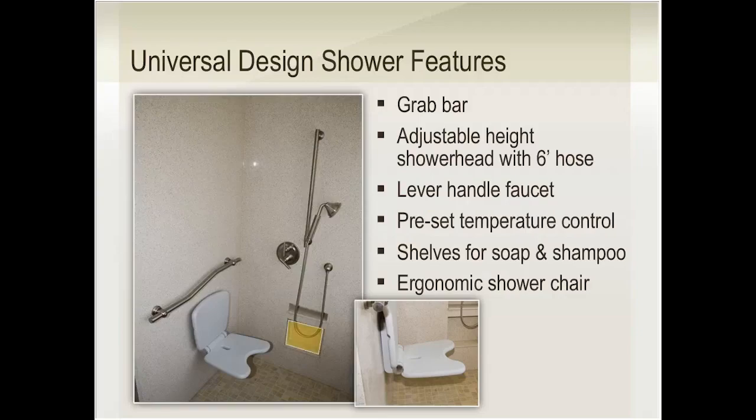The next feature is the shower head. This is the master shower where I shower with a built-in seat and the soap niches and the chair that's adjustable in height. But as we look at that shower nozzle, it is on a bar that is adjustable in height. It has a 6-foot hose. So it is a wonderful connection.